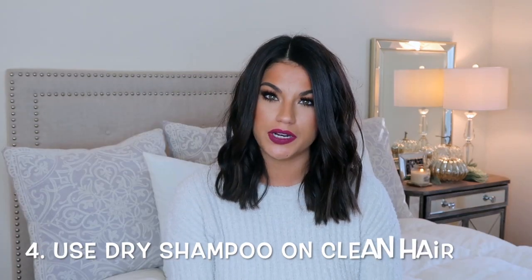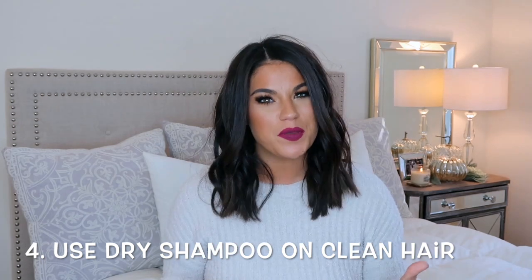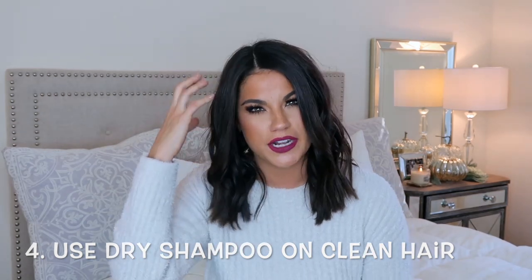Now the second step to creating volume is once your hair is completely dry. I know a lot of people use dry shampoo to freshen up their roots, once it's a couple days in and you're starting to get oil, but don't be afraid to just use dry shampoo right away. I use dry shampoo on my completely dry hair every single time after I'm done blow drying, because it creates a little bit of grittiness and also gives it more texture and amps up that volume that I really am looking for.